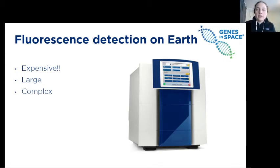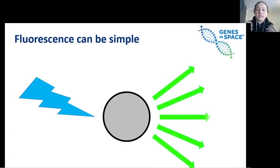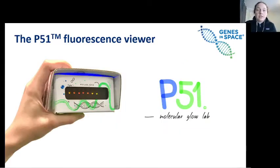But if you think about it, fluorescence can be really simple. All you need is a light source that emits the type of light that's absorbed by the fluorescent molecule, and then a way to detect the wavelength of light that's emitted by the fluorescent molecule. And that's where the P51 comes in. It's a simple device that allows us to detect fluorescence in a tube. And it's very easy to use.